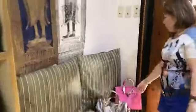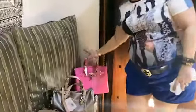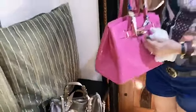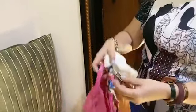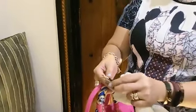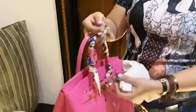Para siyang Birkin or Kelly. Kaya ba Jelly Kelly? It looks like a Kelly bag. Pero, ginaya niya ito sa Perla. Okay, even the lock, ito. Look at the lock. Meron siyang plastic film, reminiscent of yung mga top 3.